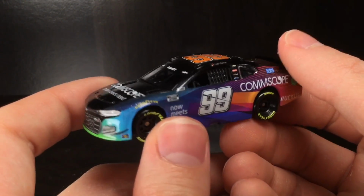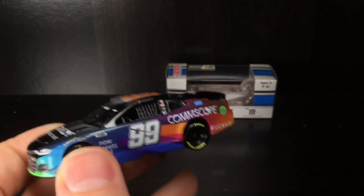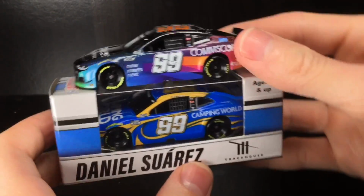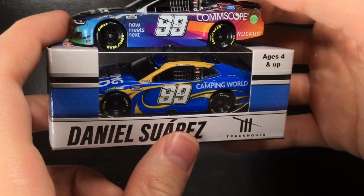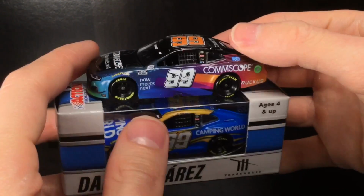But what do y'all think about this car here, guys? I love it. I think it's a fantastic looking car. I'll compare it to the Camping World car real quick. Now, obviously, this is apples to oranges, you know. I mean, one selling RVs, the other one selling probably some overpriced internet, but that's besides the point.